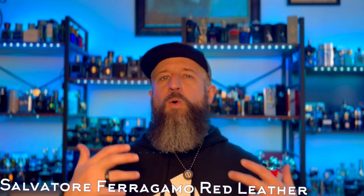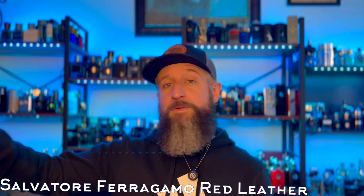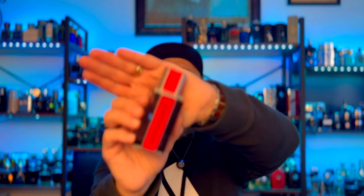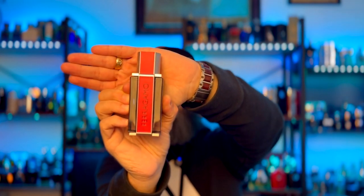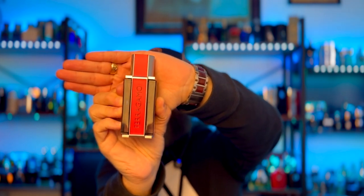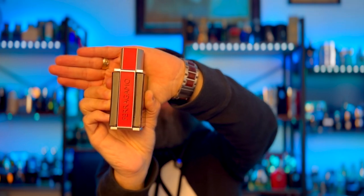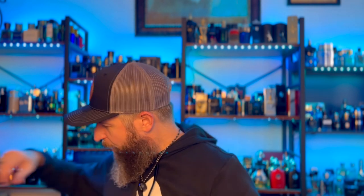There is a powdery orris. And so not iris in the way of like Dior Homme or something like that, more powdery orris, almost more like something you would find in Prada L'Homme or something like that. And so maybe a touch of the lipsticky vibe, but more the powdery orris kind of a vibe with a unique leather fragrance. Doesn't smell like Ombré Leather, Tuscan Leather. It's too smooth for that. It's too sort of soft for that. So really interesting powdery orris leather fragrance. Check it out, Red Leather from Ferragamo.